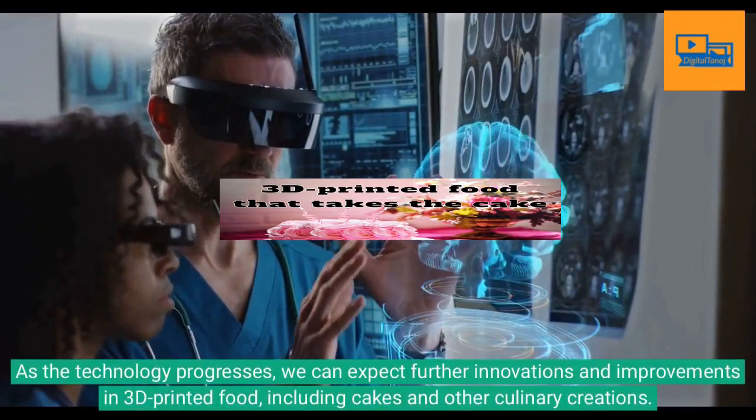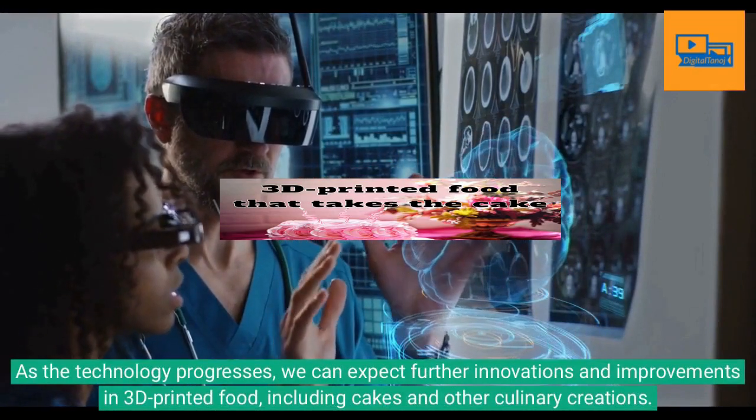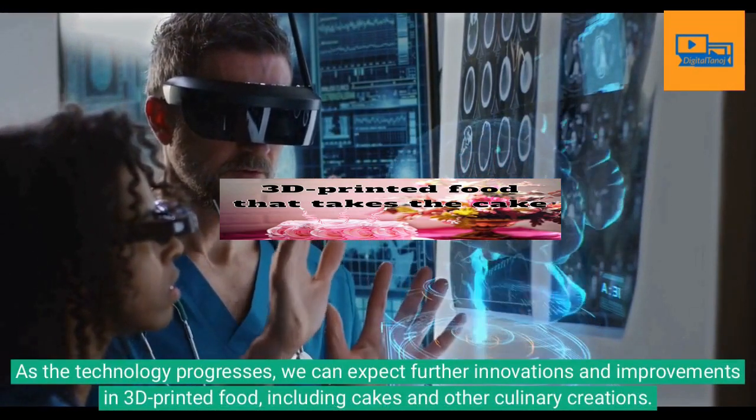As the technology progresses, we can expect further innovations and improvements in 3D printed food, including cakes and other culinary creations.